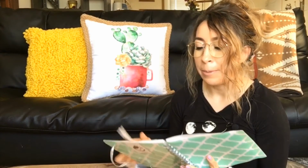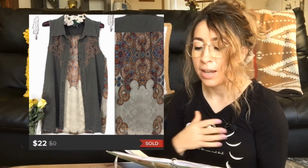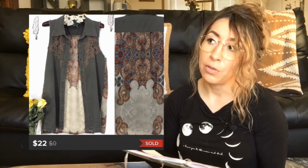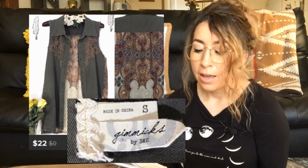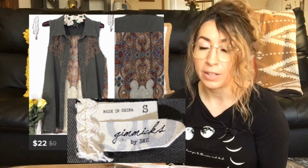Okay, so this next item is Gimmicks by BKE. It was a really cute little vest with a ton of really cute details on it. This is not a brand I pick up all the time. It is sold at The Buckle. If you've ever shopped at The Buckle, it's a mall brand, and they actually retail for quite a bit. This style, however, was just so cute that I couldn't leave it behind.